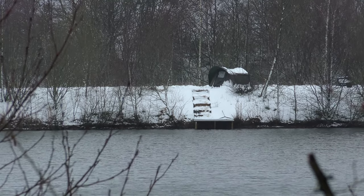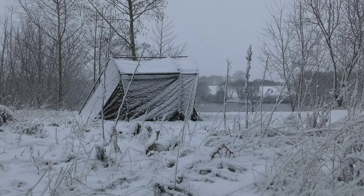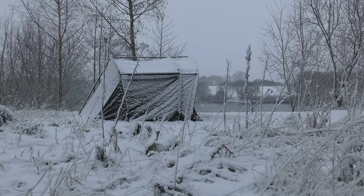I've just staggered them across the swim, not too far apart, probably about 20 metres apart, something like that. So I've got a decent idea that the fish are in that area.